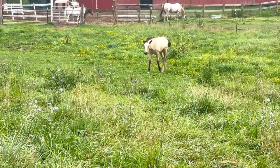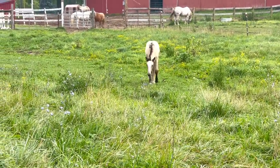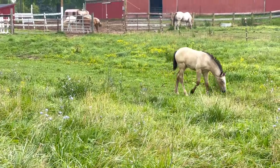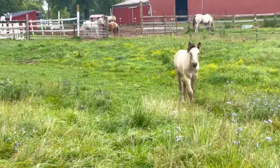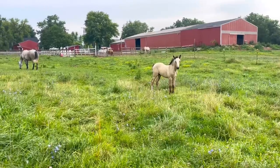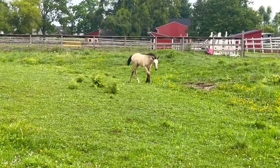Ezzy is definitely very independent, bold, and curious. She'll go off and do her own thing. She doesn't have to be right next to her mama at all times, and she just loves to explore. So I think all of these are really good signs that she's extremely intelligent and that she's gonna be very willing when it comes time to train. And she also can be spunky and fun.